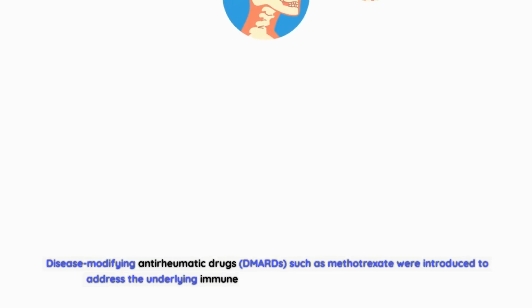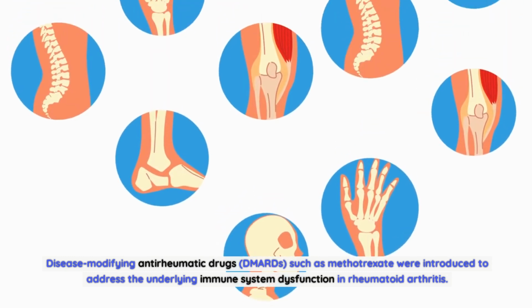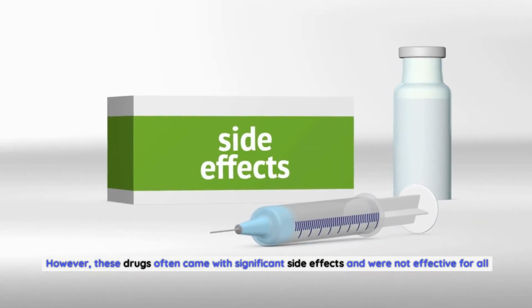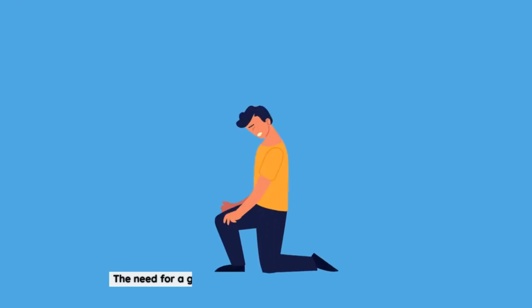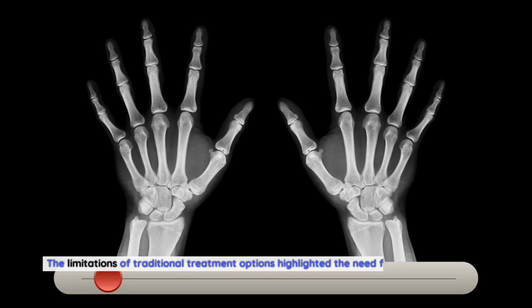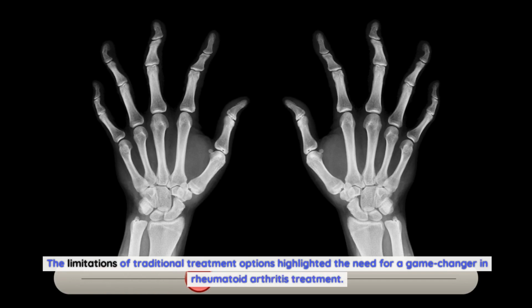Disease-modifying antirheumatic drugs, DMARDs, such as methotrexate were introduced to address the underlying immune system dysfunction in rheumatoid arthritis. However, these drugs often came with significant side effects and were not effective for all patients. The need for a game changer in rheumatoid arthritis treatment. The limitations of traditional treatment options highlighted the need for a game changer in rheumatoid arthritis treatment.